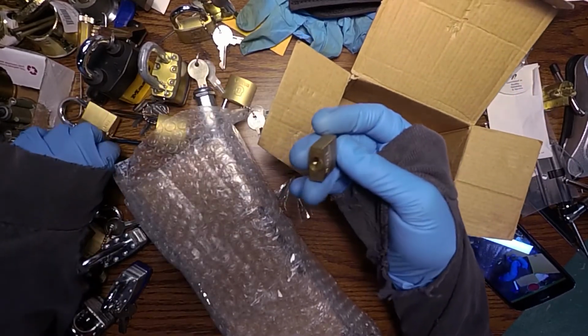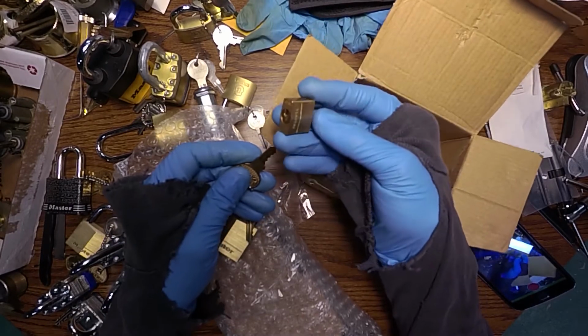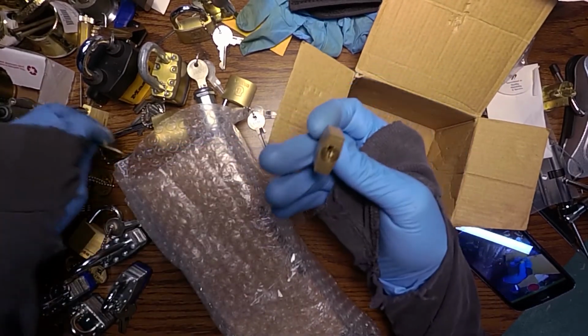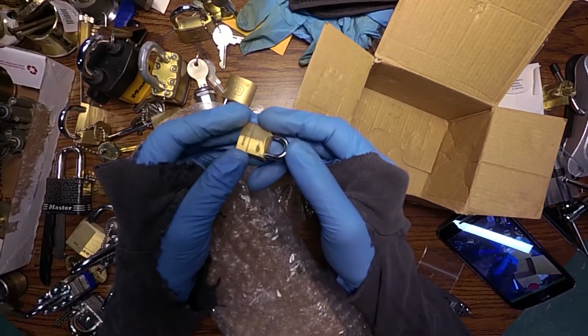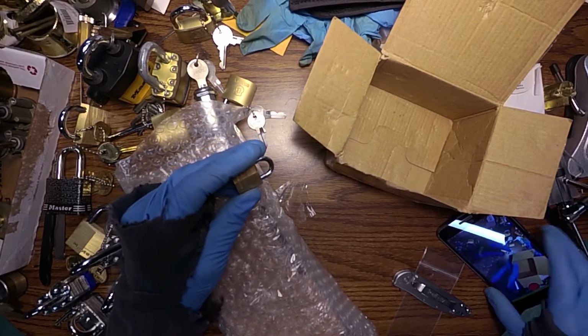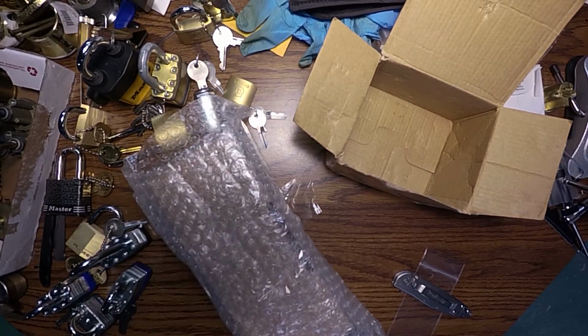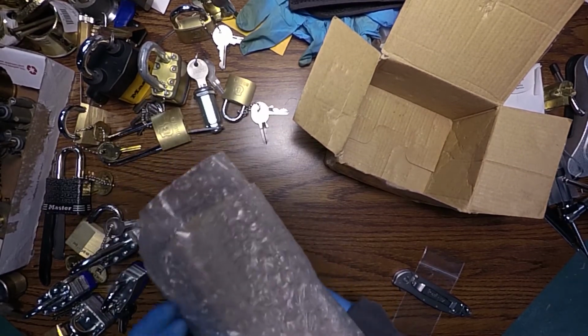That is a very small keyway. Actually, the keyway, considering the size of the lock, is kind of huge. But, so, I don't know, tiny Master Lock. I guess that's what it's most likely called. Let's see what's in the other stuff.